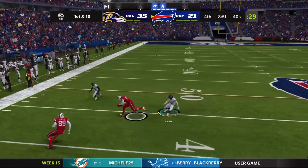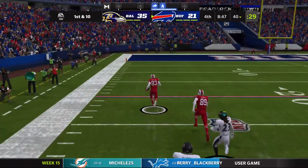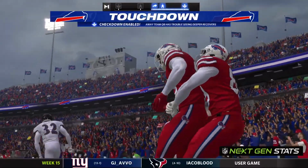First down, and they're going to throw with Allen. That's complete to his tight end, Seals Jones. 20! And all the way home for a Bills touchdown.